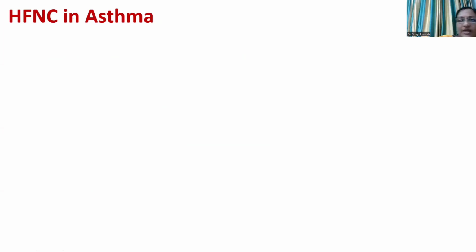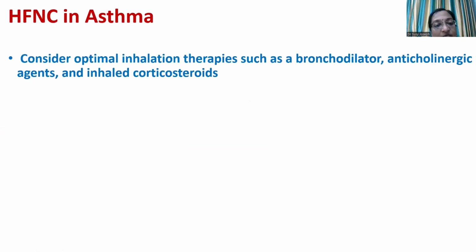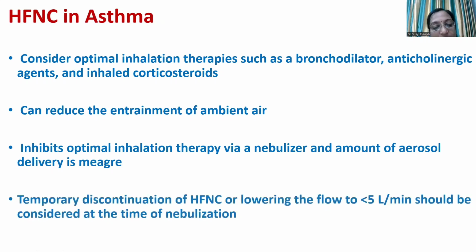So this is HFNC in asthma. The only point which I want to concentrate on here is how do you nebulize when the patient is on HFNC? Neetu, how do you nebulize a child who has been kept on HFNC for asthma? When you are nebulizing a patient, you actually cannot nebulize with an HFNC in situ because HFNC is a high flow situation. With a nebulizer, low flow alveolar ventilation, the aerosol particles will not go inside.